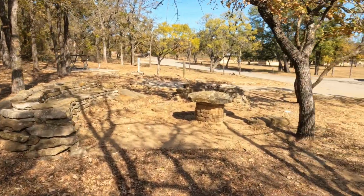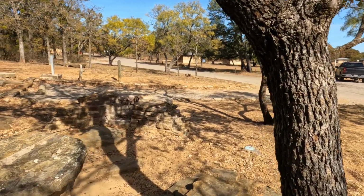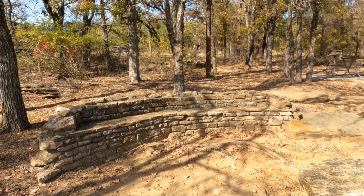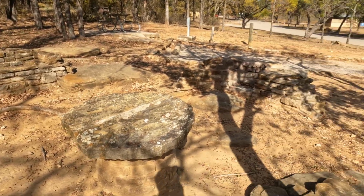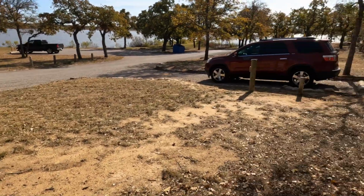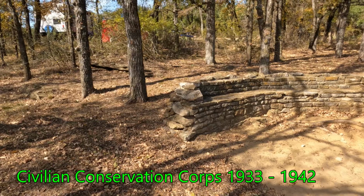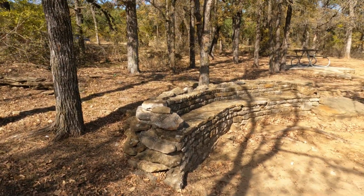As you can see, there's also this other little place over here. So I'm assuming that this might go to the other campsite. I don't know, but it's a nice little rock bench area, a little table. Of course, there's their fire pit. But this park was actually built as part of the CCC program back in, I guess, the 30s and 40s maybe. So there's a lot of old rock construction here.